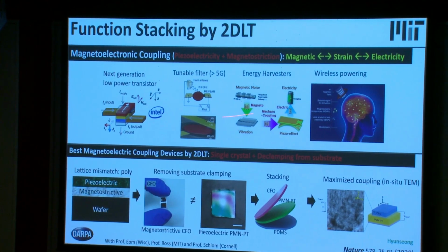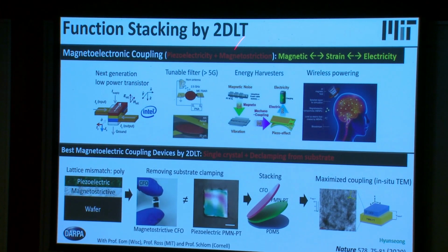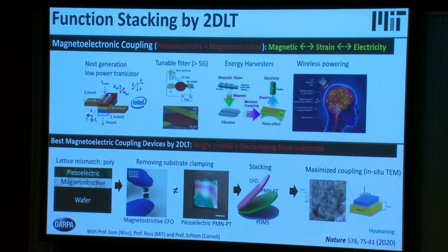So we have a piezoelectric material. We all know what the piezoelectric material does. And we also have a magnetostrictive material, which has a strain magnetic response. If you apply the magnetic field, then it creates a strain. If you apply a strain, it will generate the magnetics, right?